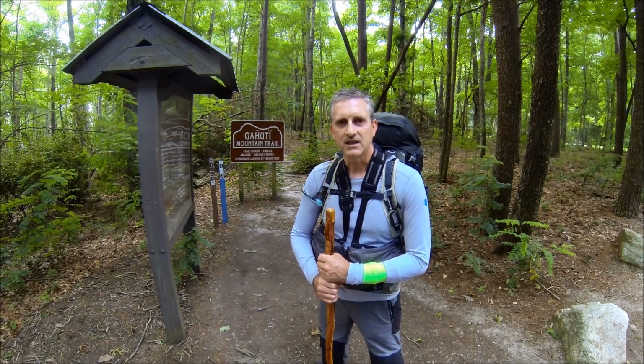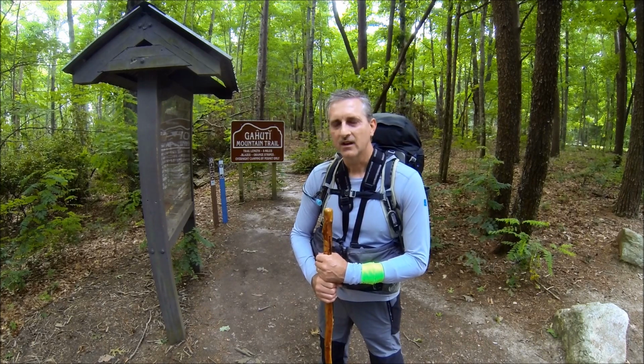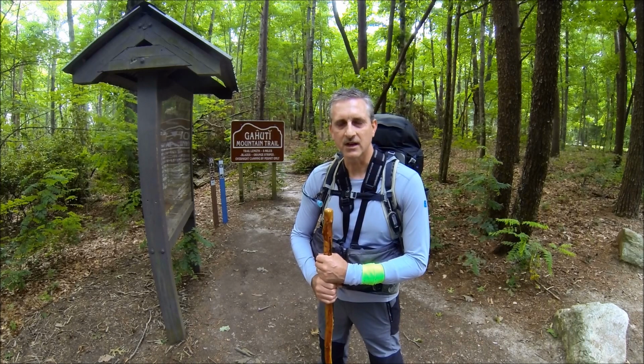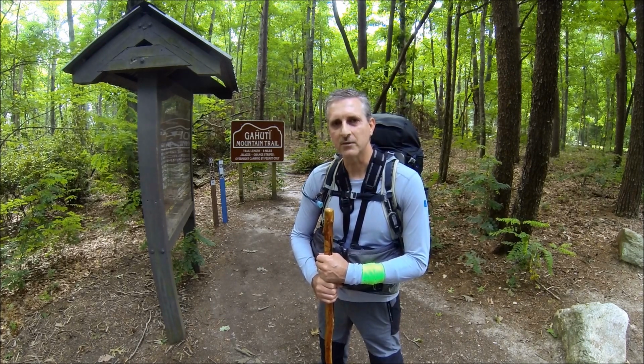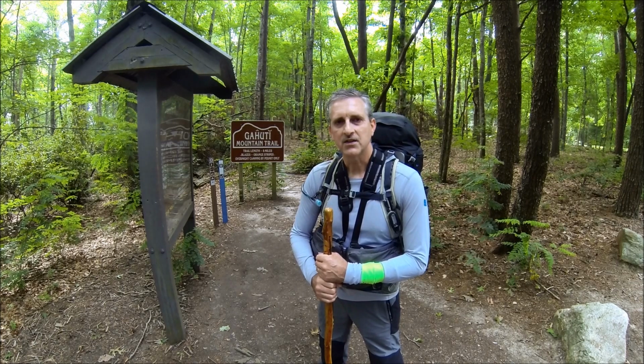There's a lot to see, a lot to do. A lot of trails here, over 60 miles of trail. Some of it bike trails, some of it hiking. Also, there's a mysterious stone wall created by the Native Americans here. It tends to be thought of as a defensive wall. Hope to check that out.